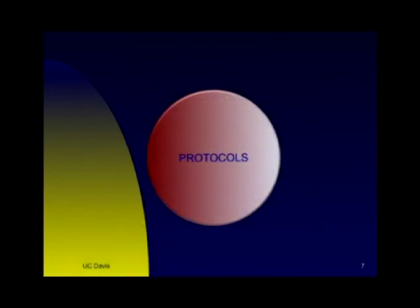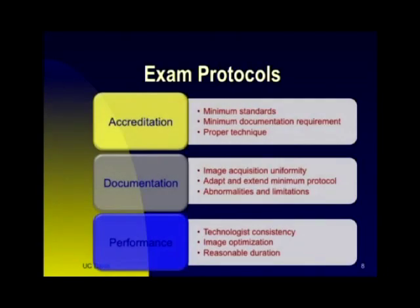Okay, protocols. This is typically one of the first areas that managers like to slash to improve efficiency, so it's important to take a look at these. If you're looking at manipulating or developing your protocols in your lab, I would suggest that you break it down into three areas. And the first is model them after your accreditation.